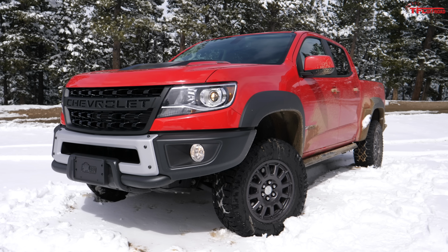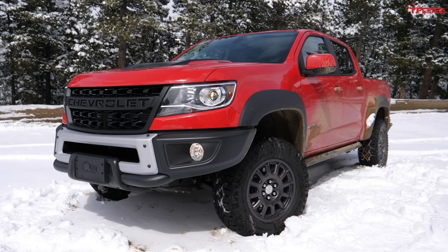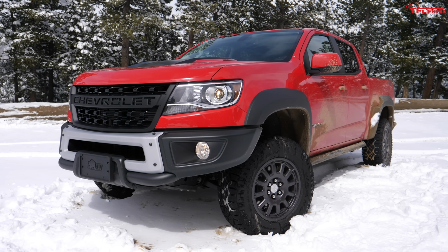Hey Nathan, what do you think is the best off-roader, and I mean by far, that GM builds? Is it the Blazer? No. Is it the Silverado Trail Boss? Nope. Is it the GMC Sierra AT4? No. What is it? It's right behind us. That is the 2019 Chevrolet Colorado ZR2 Bison.